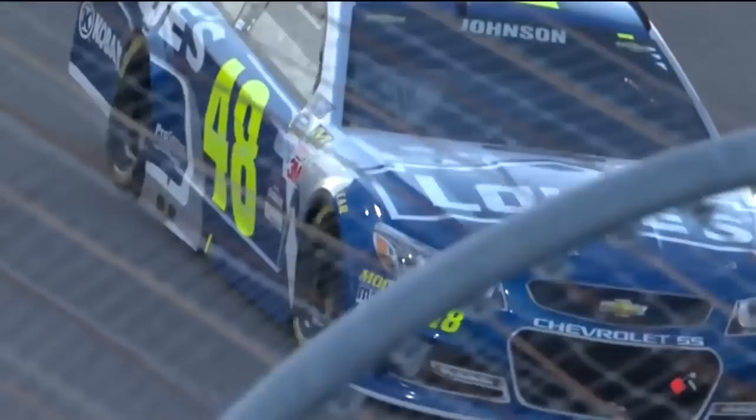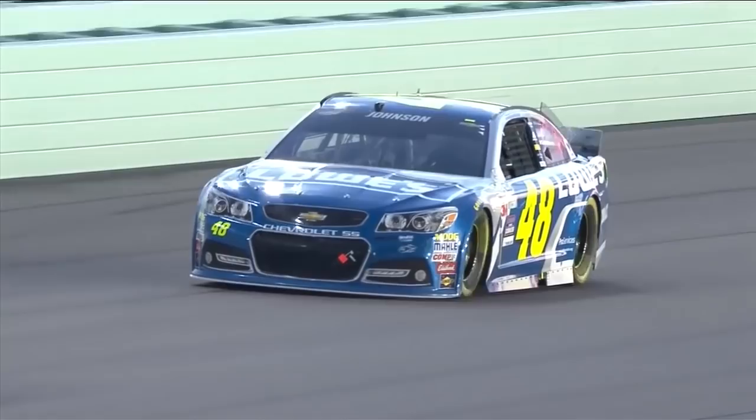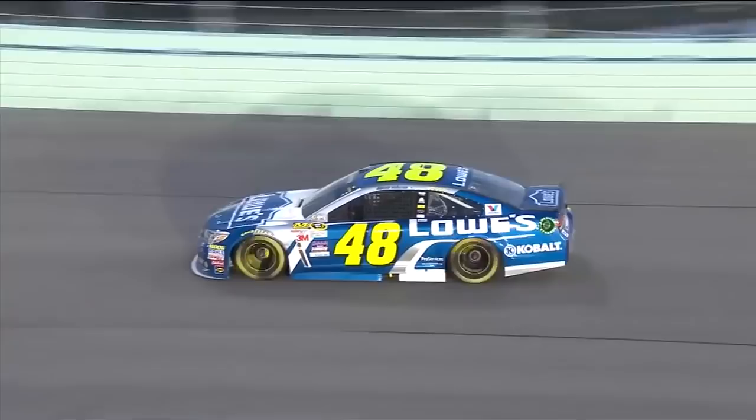The penalty for the 48 is they lose all that track position. And once the green flag comes out, they'll have to do a pass-through because of manipulating the body. That will be their penalty on top of losing all the track position to come in and fix that body work.